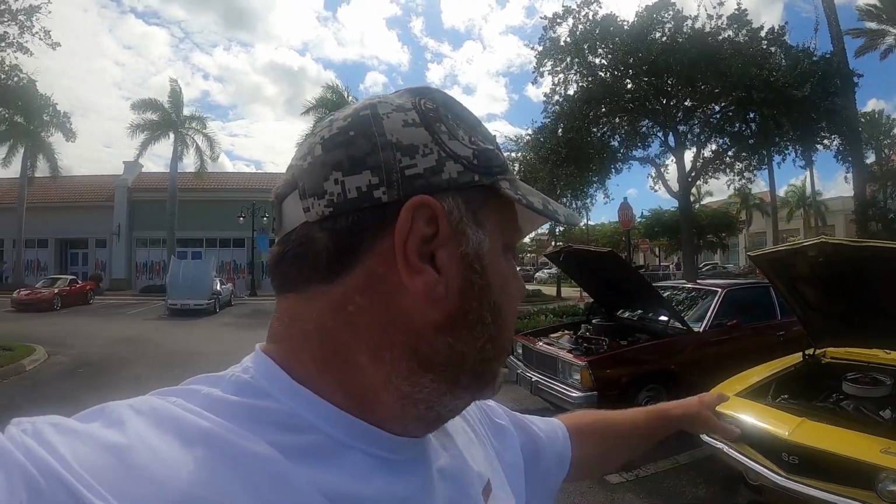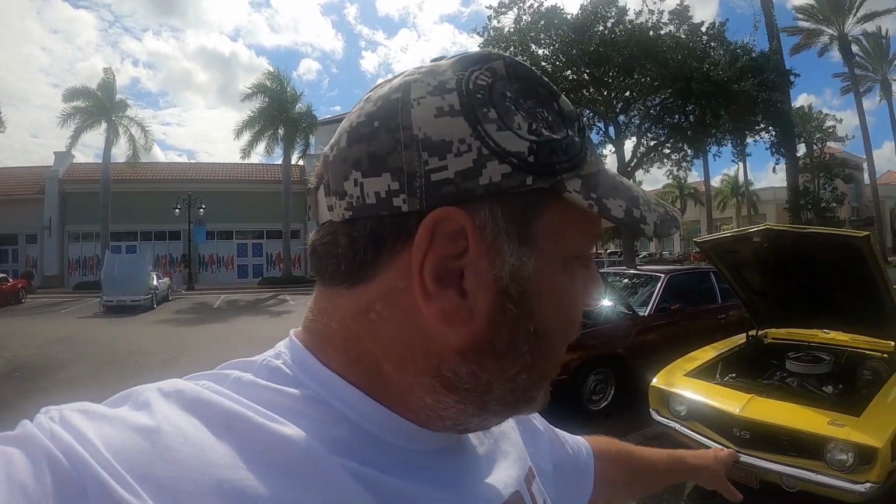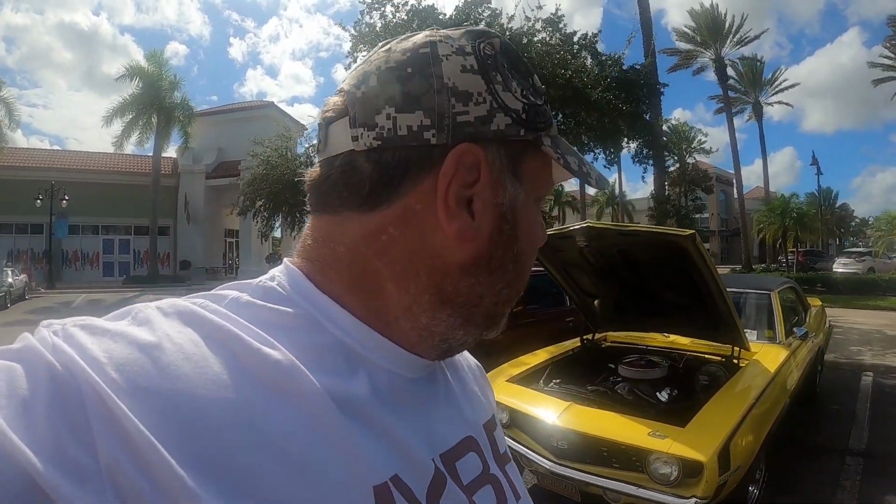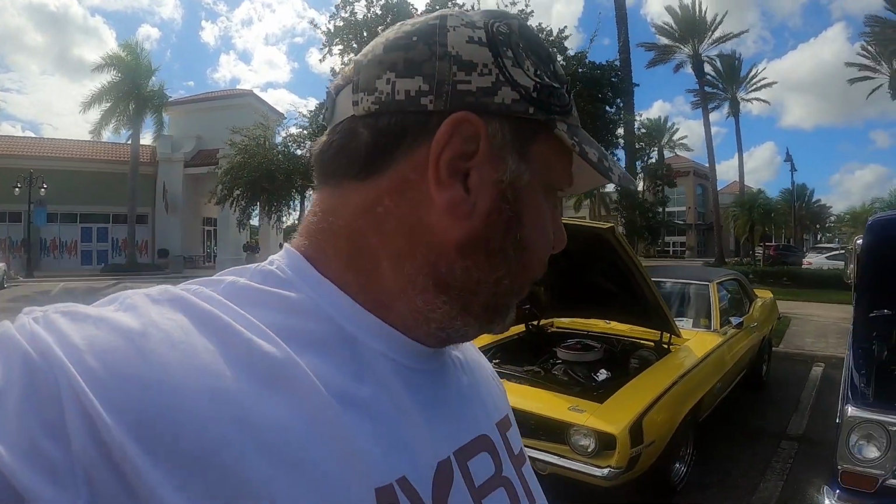All right, guys, so you're going to see a '69 Camaro that has been in the same family since it was new. So this is a '69 SS, real SS, real 396, the original paint, original engine, everything in this car is original, including the vinyl roof, which has not been replaced. And we're going to talk to the gentleman who inherited it from his father. It has been in storage for almost 30 years.